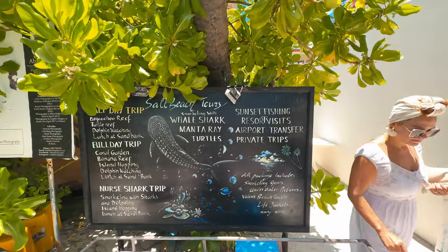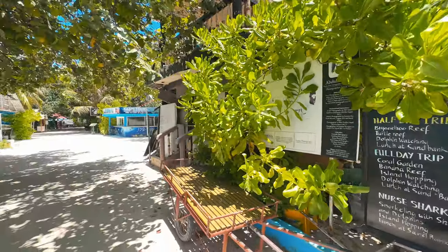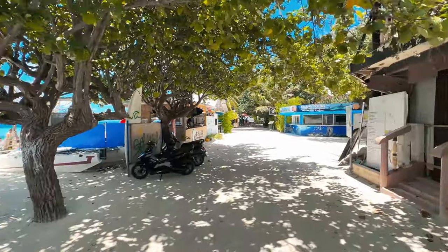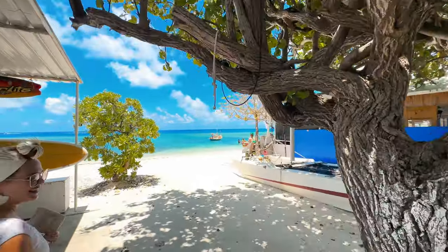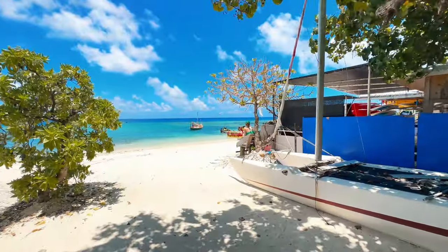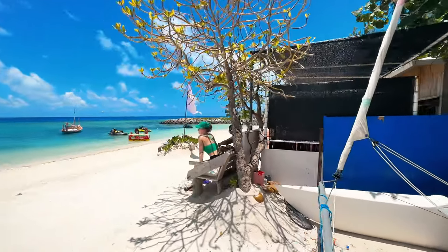Technically, you don't really want to take a whale shark tour from this island. And again, we've shot videos where there are optimal places for you to go to see the whale shark. If that's what you're here for, you might not want to come to this island. There are a lot of other islands. It's an hour and a half on the speedboat just to get to the location for the whale sharks.